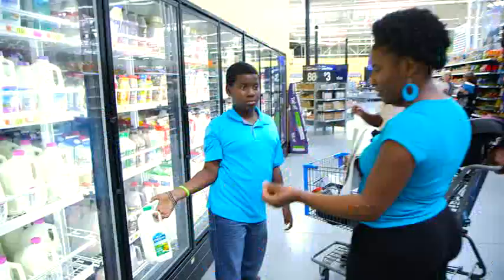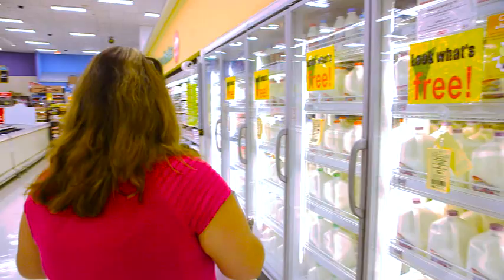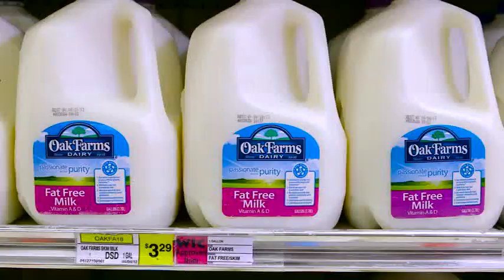When we shop with WIC, we get our milk. You just turned 1, so you get whole milk until you're 2 years old. Yay! You get extra benefits for breastfeeding from WIC. You get 1 more dozen eggs or so, and you get a little bit more milk. We need to get 2 gallons. 2 gallons? Yes, ma'am.